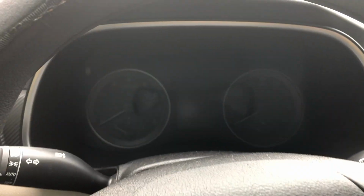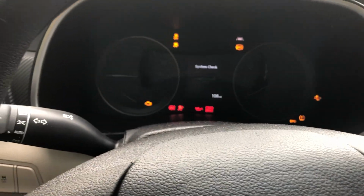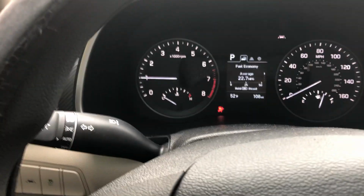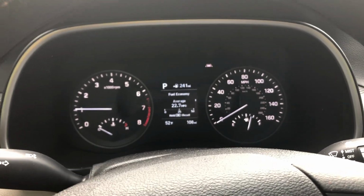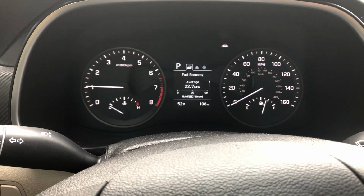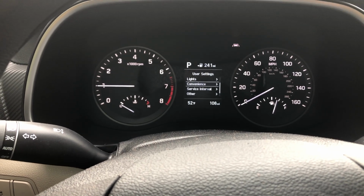Moving into here, the center dash is actually pretty similar. Hang on one second. It's very similar. Okay, that caught me off guard. Very similar to that of the Elantra. The gauges are a little bit bigger. You do have a little bit less menus, because they kind of condensed all of the equipment down. So you only have 3 separate menus versus I think the Elantra had 4, but all of this stuff is still the same in terms of your features.